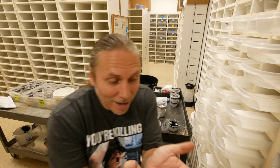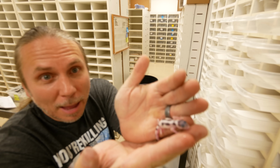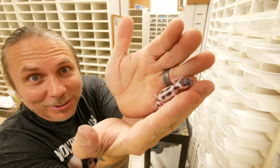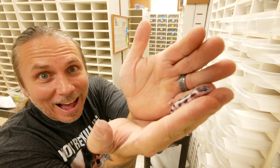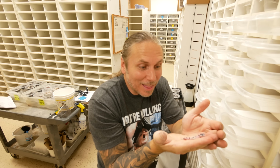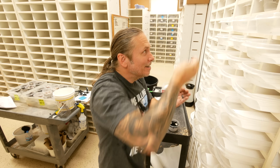Holy cow, guys. This may be one of my favorite leopard geckos that I've ever hatched. I mean, take a look at that pattern on that thing. My gosh, is that thing incredible. I've never seen anything quite like it. And that's actually a reduced bold striped snow white and yellow. Whoo! Whoo doggy, that thing is nice.